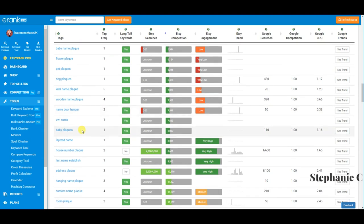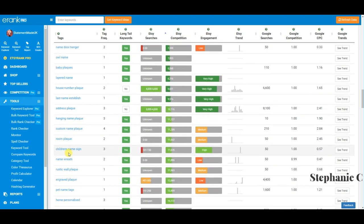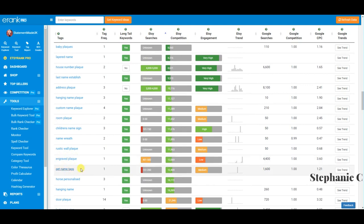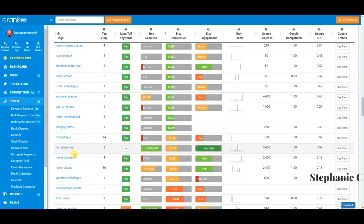Name door hanger, house number plaque. See, that's another potential product idea. Address plaque, again, good idea. Engraved plaque, pet name, don't know what pet name tag has got to do with it. Door plaques, last name sign, name plaques. So you get an idea of the kind of thing I mean.